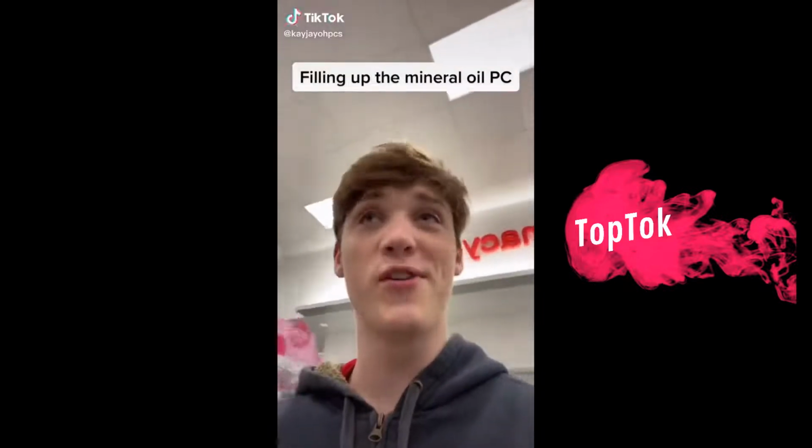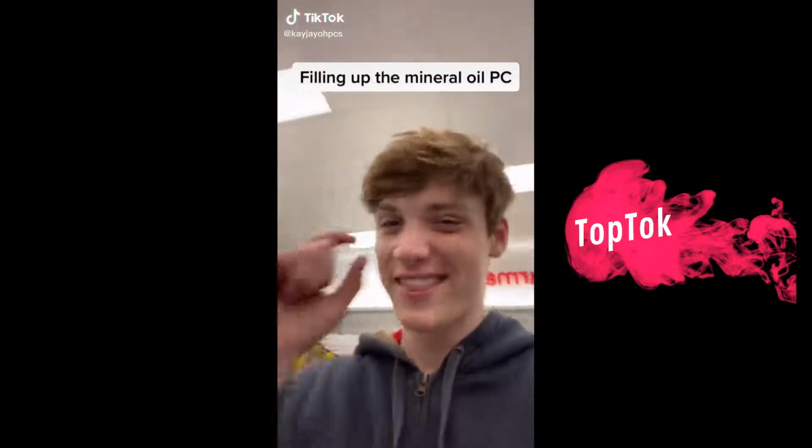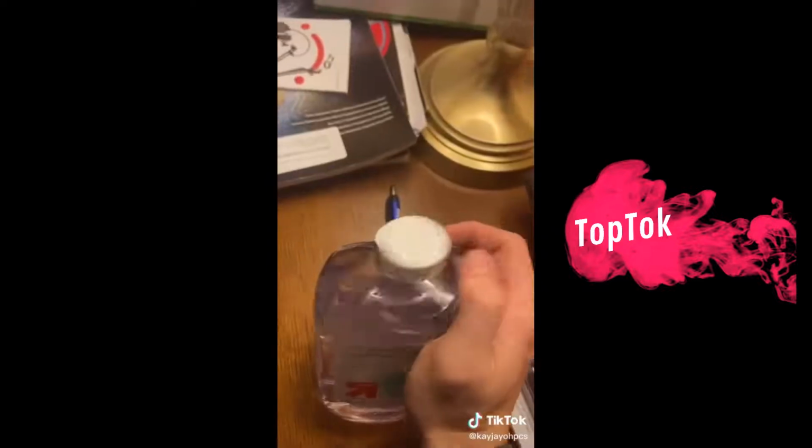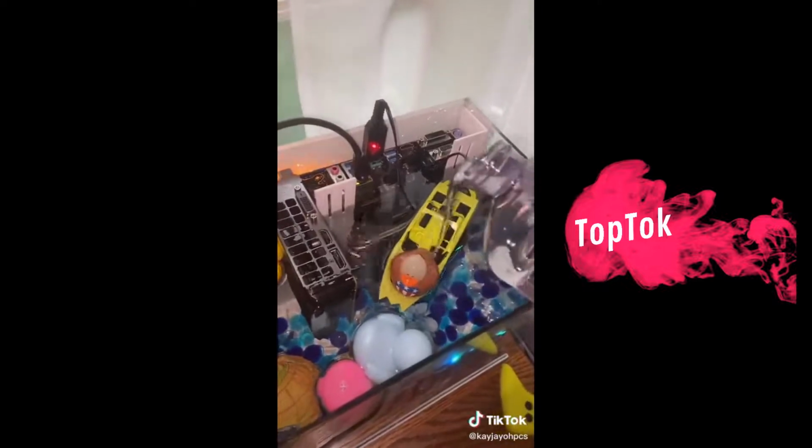I need to buy a little bit of mineral oil because my tank is looking a little bit empty. Last one, perfect. We're back home, let's open up this mineral oil. Cut that off. All right, we got our mineral oil PC here. Let's pour this in. Come on, Gerald.